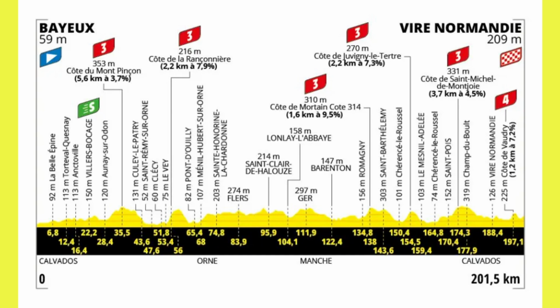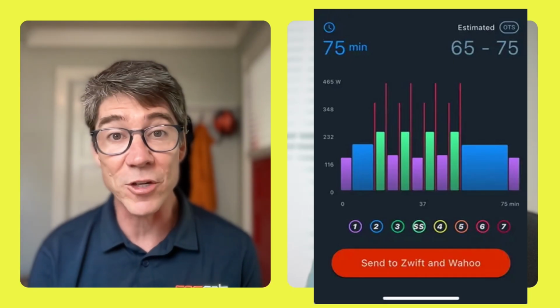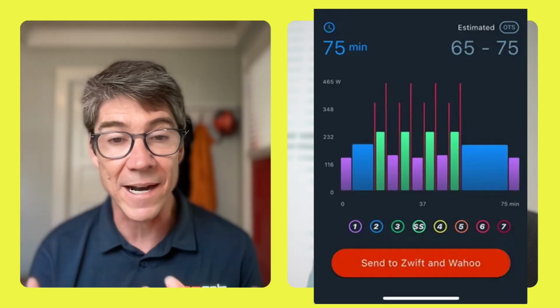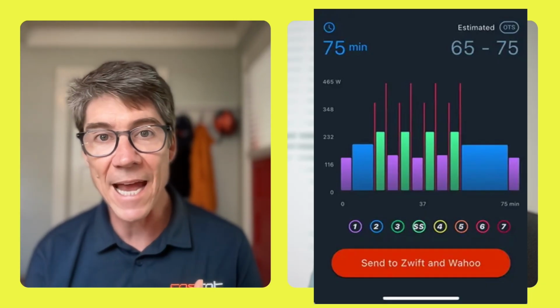For this one, we're going to do sweet spot over unders. I always find this workout mimics these types of hills perfectly. You'll start with a 15-second full gas effort as you attack at the bottom of the hill out of the saddle. Then you'll settle into sweet spot watts, and then you'll attack the final 15 seconds of this interval as if you're going over the top of the climb.